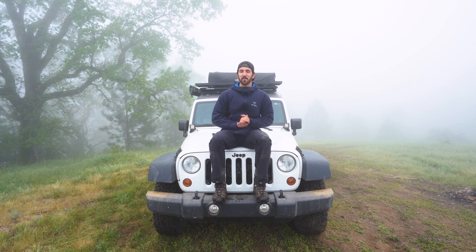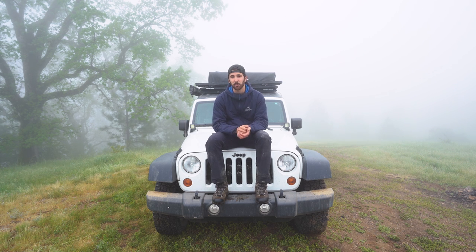All right, so that pretty much sums up the tour of the Jeep. Some things I think were extremely essential to the last 10 months would be the Tough Stuff tent, the space heater for sure, and the solar setup. I think it's really important if you want to live sustainably on the road to have a solar setup, the Dometic fridge, and lastly, and I think most importantly, the Smittybilt Safari hardtop.